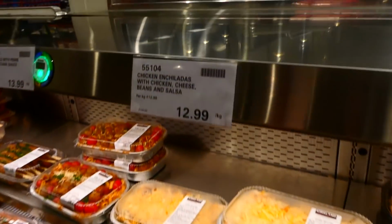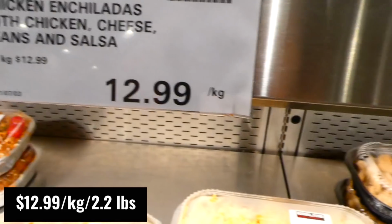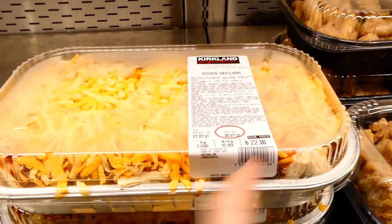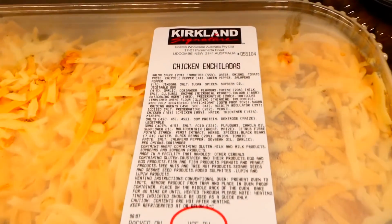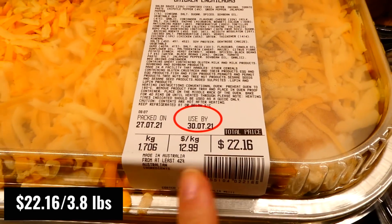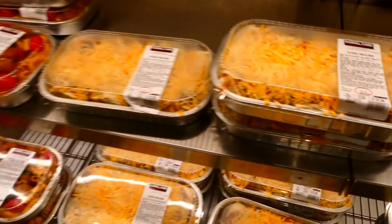And they've got chicken enchiladas with chicken, cheese, beans, and salsa. These are $13 a kilo. So you can see they're all ready. You just take the plastic top off and pop that in the oven. And then you can bake those. So this one is 1.7 kilos, and it's $22.16 for that tray.